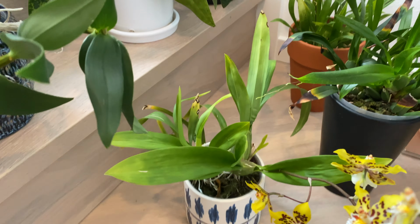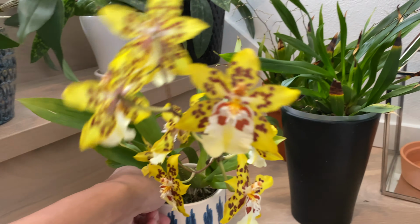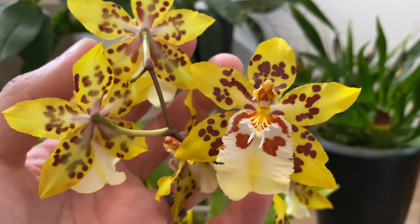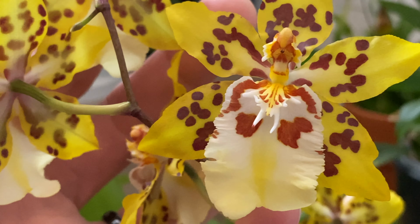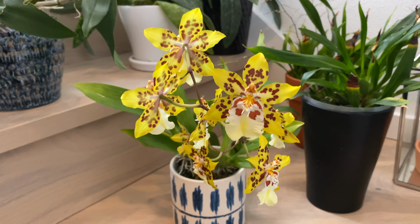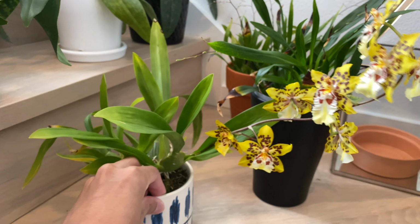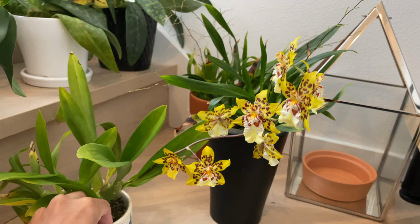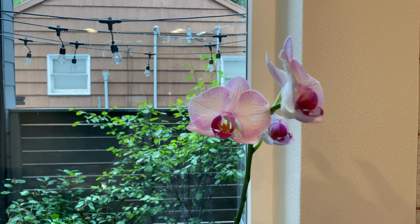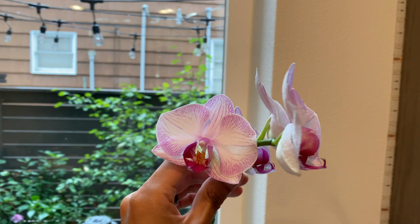And right here is the odontocidium colmanara. You can see the flowers are still around. Very beautiful patterns on the flowers. Lastly is the phalaenopsis. The flowers are still around. These flowers are usually very long lasting.